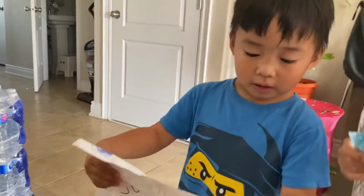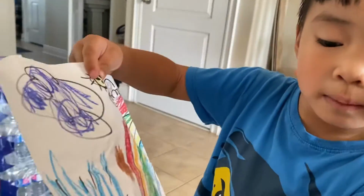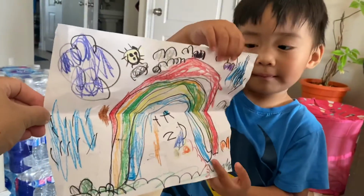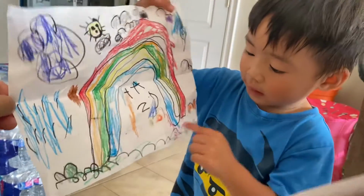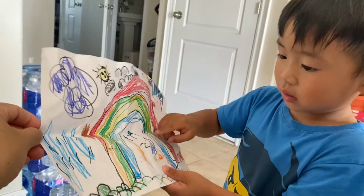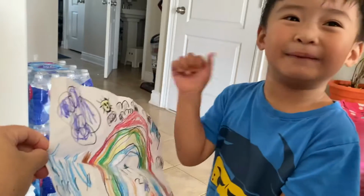Drawing. Let me see. Anna, what do you have? Let me see, John. Oh my gosh, is this a car? Yeah, that's my car. Oh, Malia, where's the fly? Good job, baby. There's a fly in the backyard.